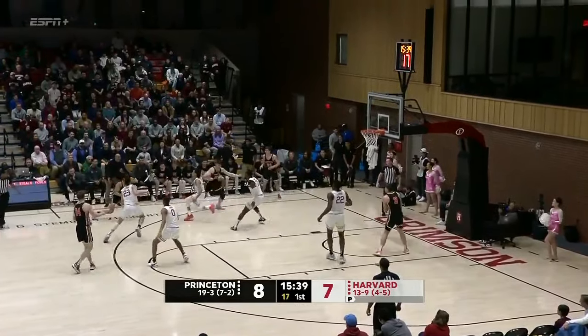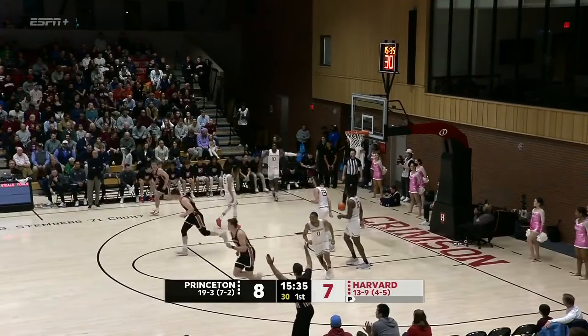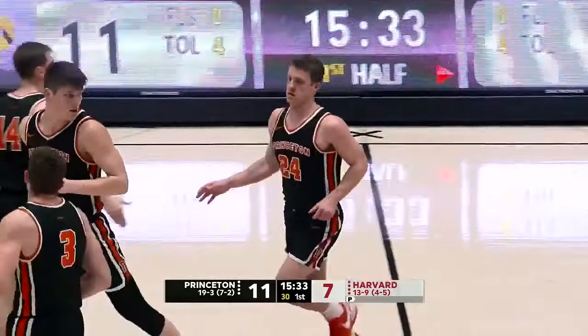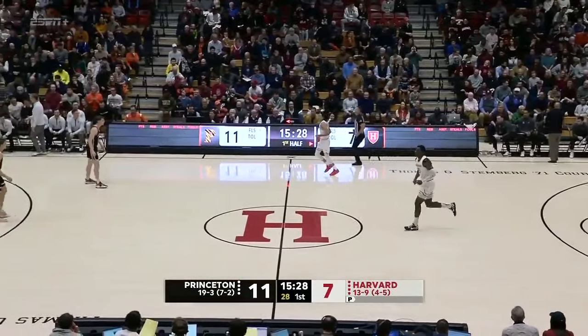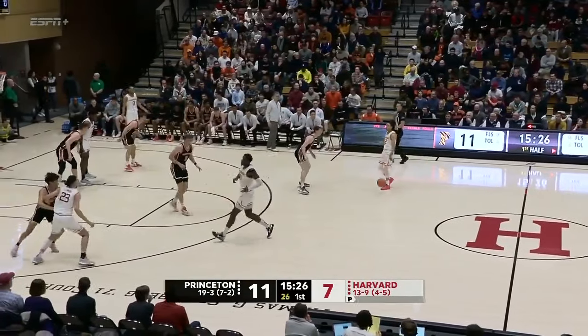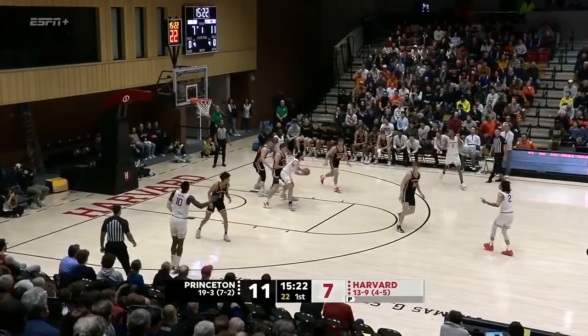Pierce fakes around to Lee to the corner. Peters delivers. Great ball movement by the Tigers and a corner three for Blake Peters. That was the off-ball movement, too, that really set things up there. Harvard just a little bit confused defensively. And three triples for Princeton.